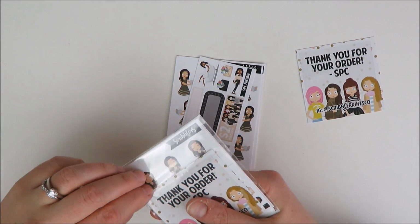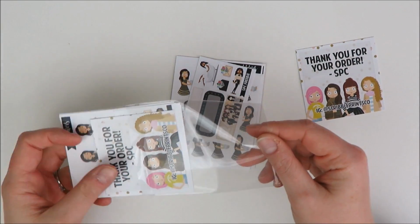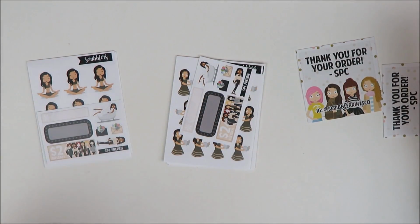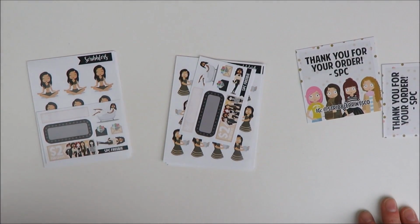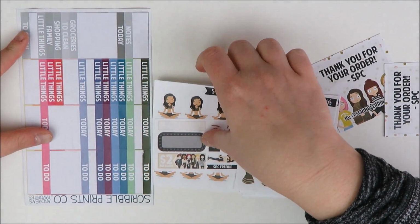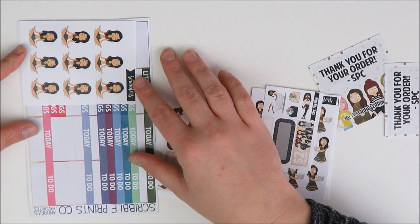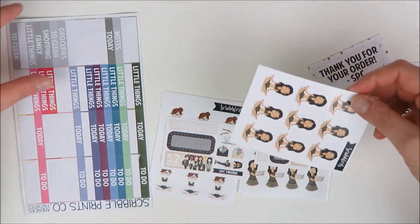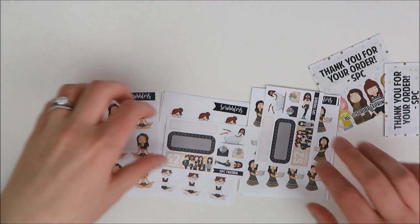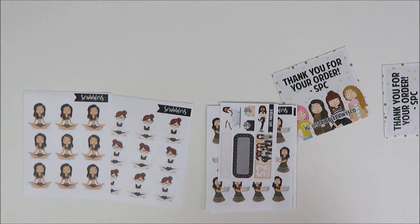And so you can see here the sheets are very small. I was actually surprised at how small the sheets were. I don't know why, because it says it right in the listing, but let me get out a normal Scribble Prints Co. sheet. So this is like a well-loved Scribble Prints Co. header sheet. And this is not even half of one of those. So just an FYI that they are smaller, but I think that's perfect for a little $2 Tuesday. And I don't like to have too many character stickers hanging around, so I think that is good.